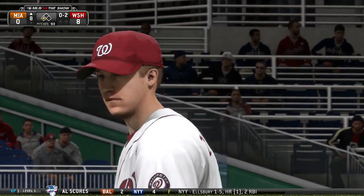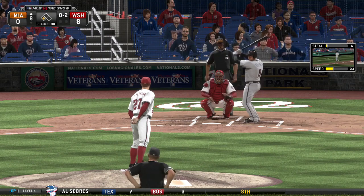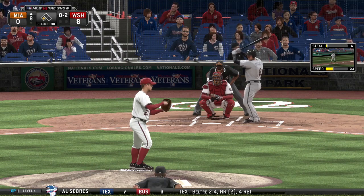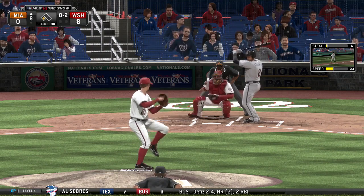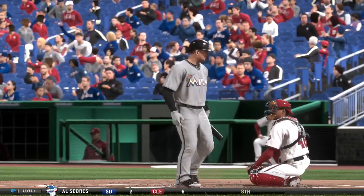Oh, another good pitch there. I'm not sure he's thrown a bad slider tonight. Every one of them has had a ton of movement. Let's finish him off. Swing and a miss on the slider, and that's out number 1.